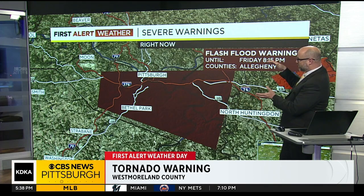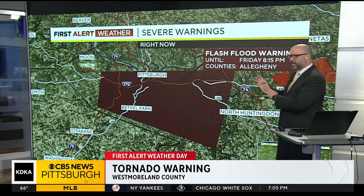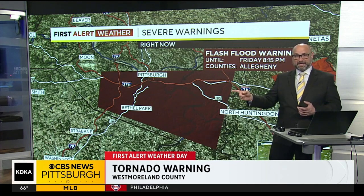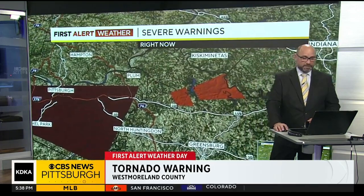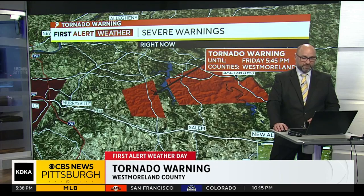We've been dealing with this. We've had the heavy rain passing over this spot over and over again. Steady, consistent rain through much of the day on top of that has led to some flooding concerns, and that flash flood warning is in effect until 8:15. That's the other big story, but the one that's captured in the headlines right now is this tornado warning that's in effect for another 6 minutes and 10 seconds.